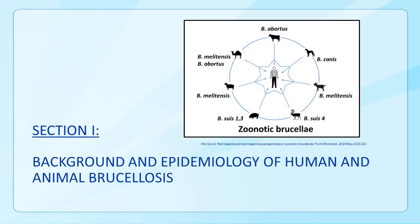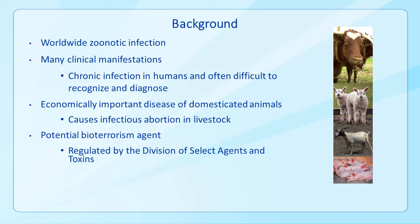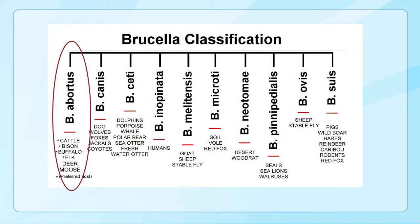So the first section will be background on the epidemiology. Brucellosis is a worldwide zoonotic infection. It's estimated to cause over 500,000 human infections globally. It has many clinical manifestations, and it can often localize and cause chronic infection in humans if it's not promptly diagnosed and treated. In animals, it is an economically important disease. It causes infections and abortion in livestock. And 3 of the Brucella species are regulated by the Division of Select Agent and Toxins due to their consideration as potential bioterrorism agents.